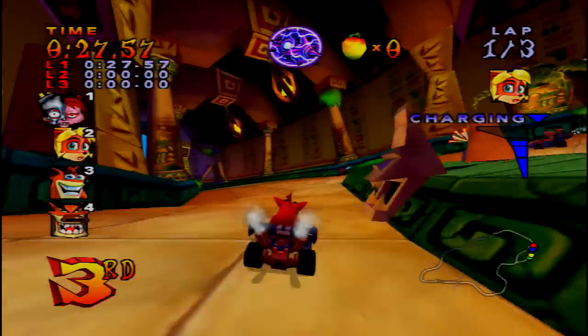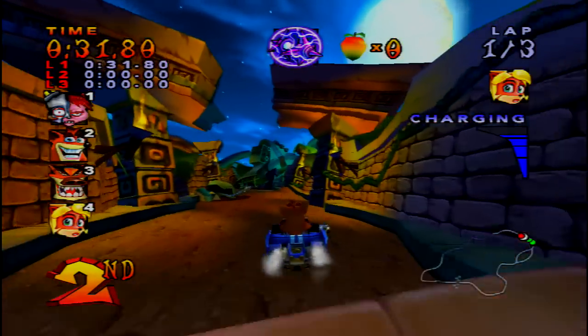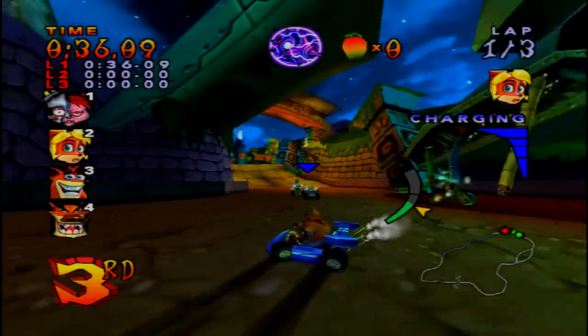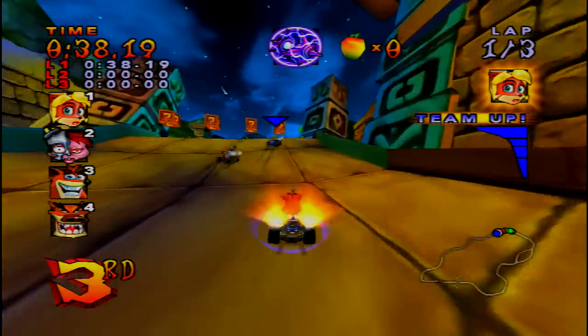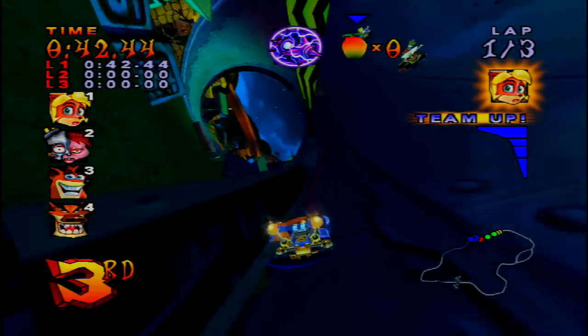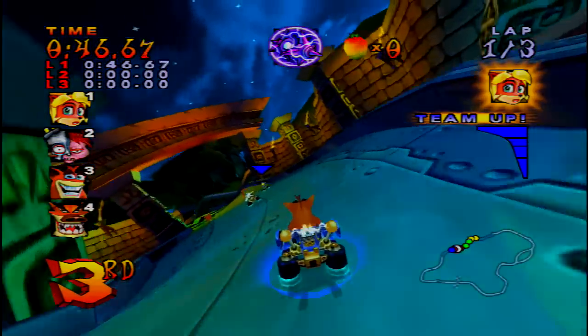You can use either of the shoulder triggers to initiate a drift. A gauge will then appear on the left or right side of the screen. Once the gauge turns red, but before it expires, you must then press the other trigger button to get a boost. You can do this up to 3 times in a row to keep your boost going, but I find the entire setup incredibly unintuitive.